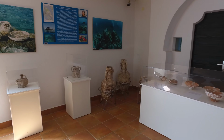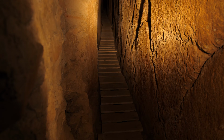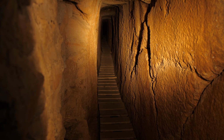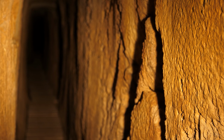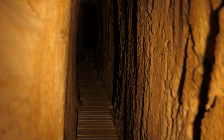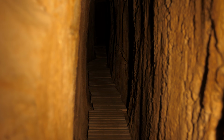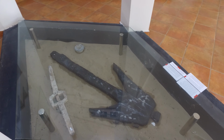In the City Museum in Novalja, there is an entrance to the underground water supply from ancient times, which in the past supplied Novalja with water from Novalja Field. It was built in the 1st century BC. It is 1,042 meters long and is entirely carved in stone. Visitors can see about 150 meters of it. There are also some remains from antiquity in the museum.